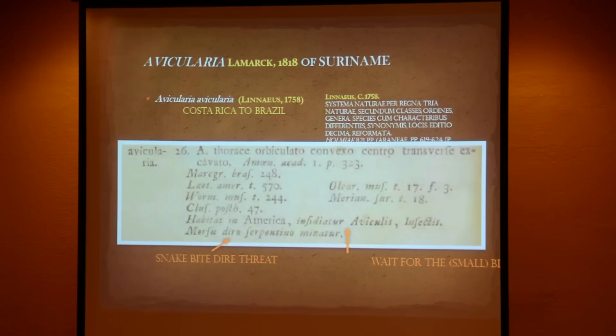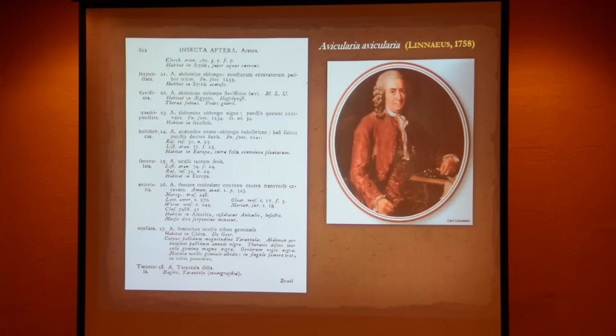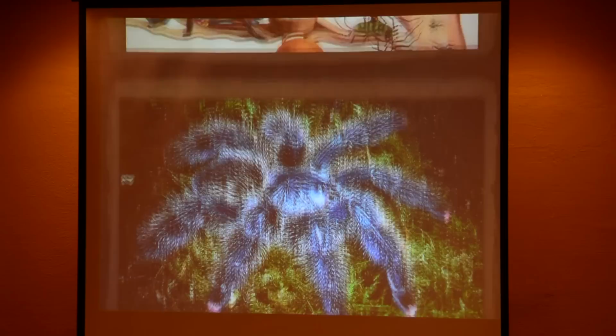That's from the original Linnaeus description, which, you know, 1758, after her book was published. It's like 40 years after her Insects of Suriname was published, and that's what he used to describe this bird-eating spider. It's from his original publication of the Avicularia.